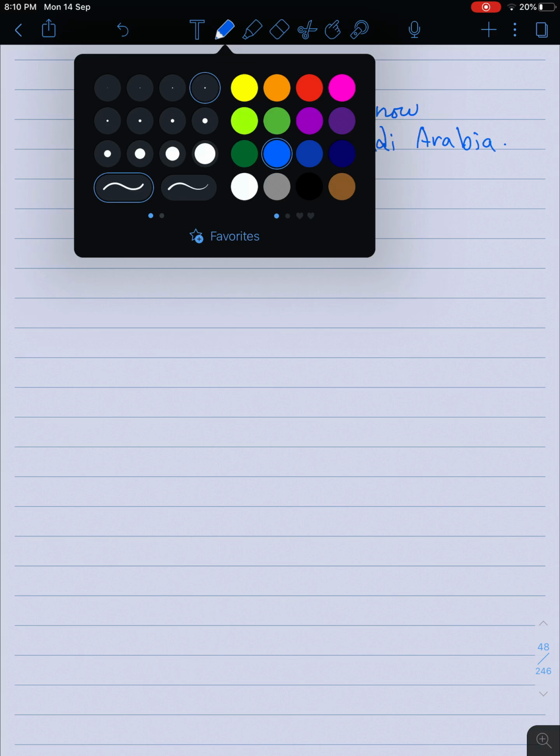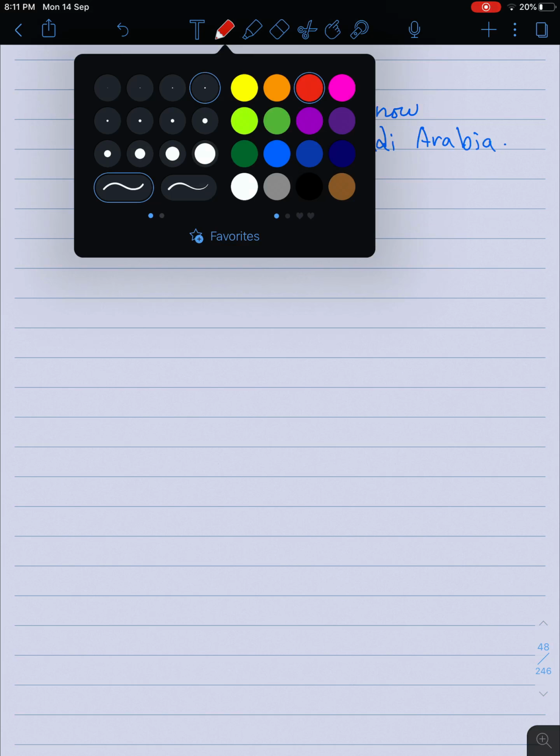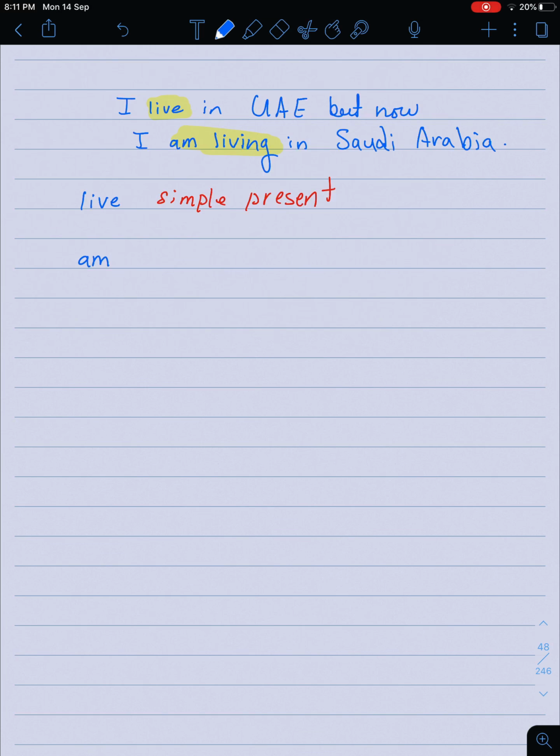Right? So here we have two actions, two verbs: live and am living. Live here is in the simple present, right? Yes. And am living, let me write it down: I dropped the e when I added ing, which is in the present progressive.